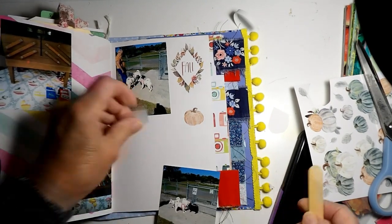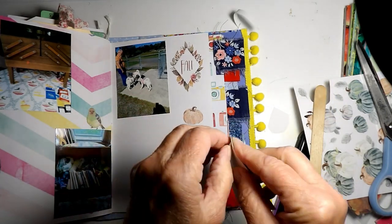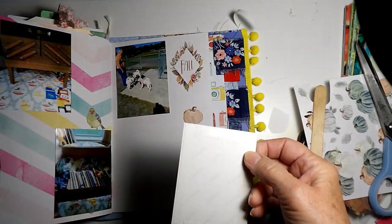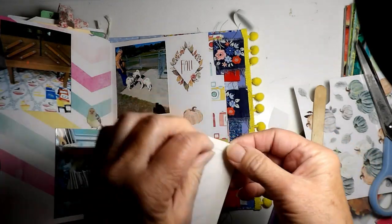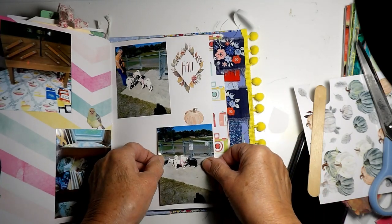Oh! That came out perfectly even though I thought I screwed it up. So we'll put this here. Honestly, I didn't really need two of this, kind of the same picture, but I wanted to print them out this size. I didn't want one big giant one. There, that's going to go right there.